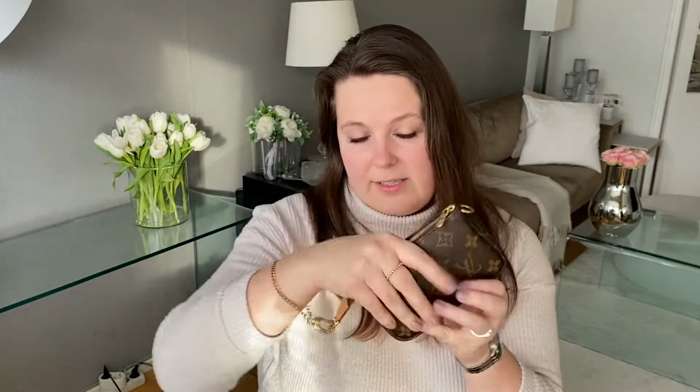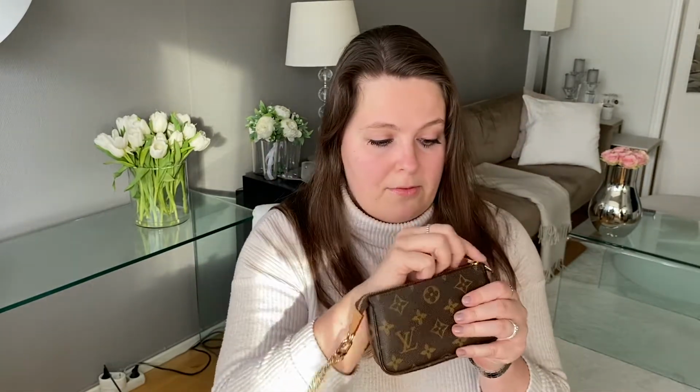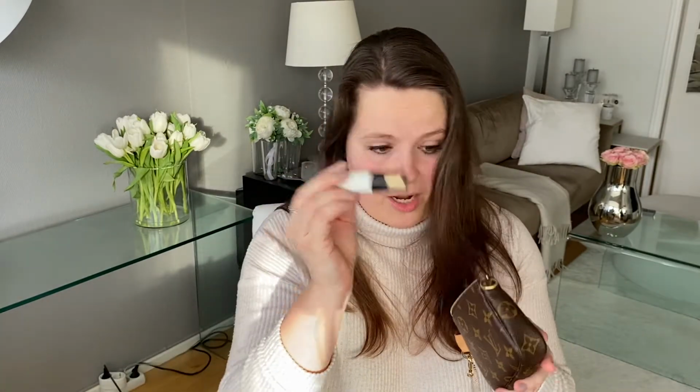So for instance, like this, if you would kind of just go and do some errands, you could have this as a mini bag, for instance, just to keep up your valuables. So this would still fit, let's say, let's try with a lipstick. No, that's too much, but with a lip balm. So it kind of slide in there.